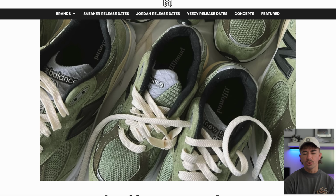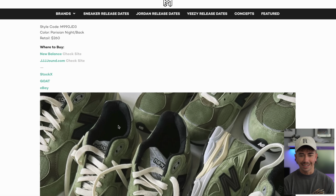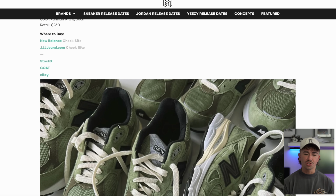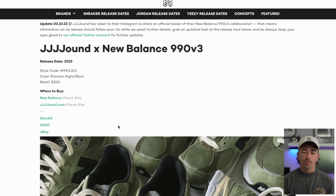But for anybody who is super interested in these, obviously they're really clean, and yes, it's got all of the New Balance vibes that you would want, which is like that kind of aged sail look mixed with that really nice army green color for the upper. Either way, we don't have a specific month on this one, it just says 2022, so let's just wait and see when we get an actual release date for that one.